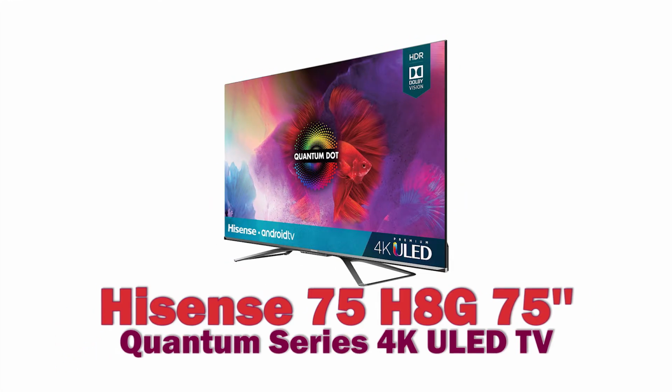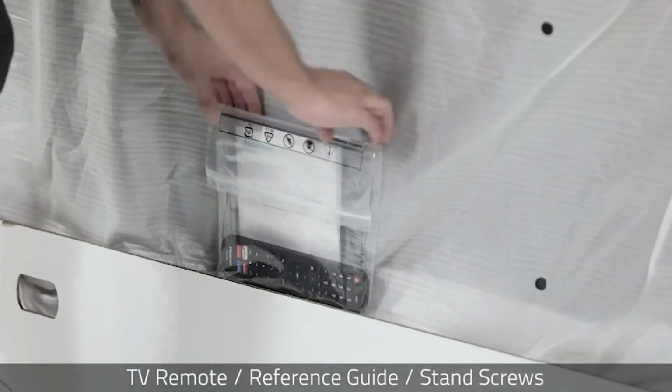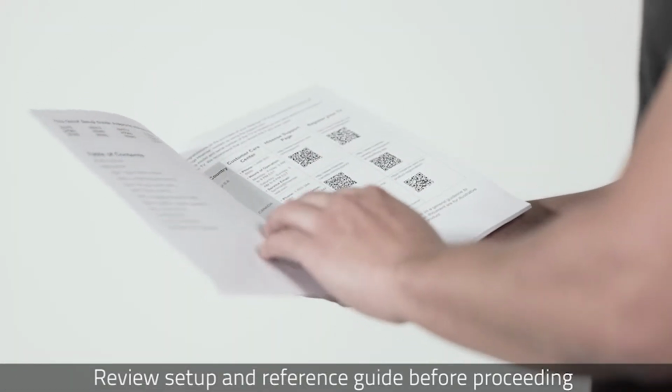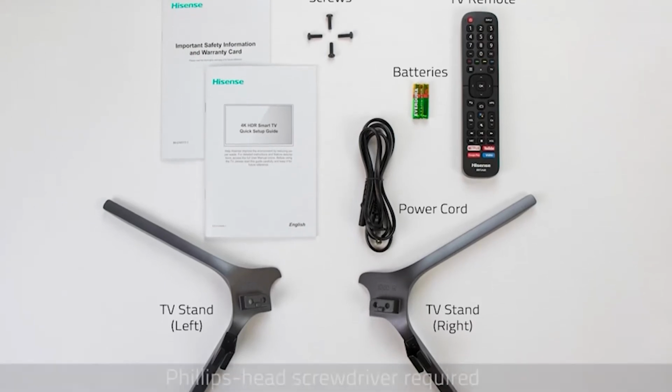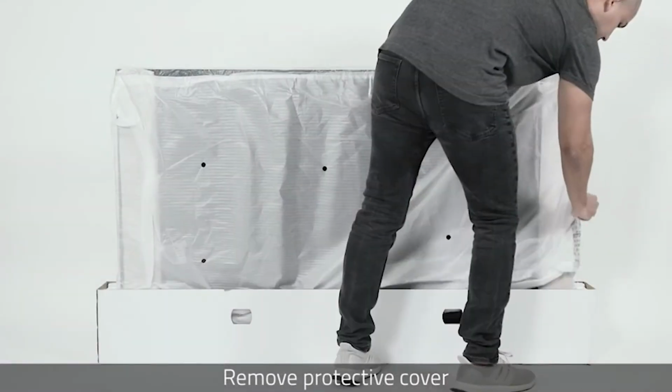Hisense 75H8G 75-inch Quantum Series 4K ULED TV. For shoppers with large home theater spaces, the Hisense 75H8G Quantum Series is an excellent choice. This TV measures 75 inches diagonally, making it big enough to serve just about any media room or home theater.